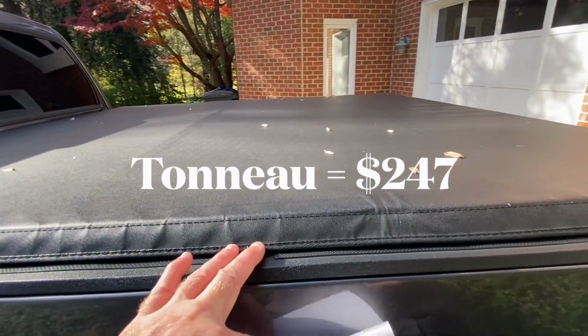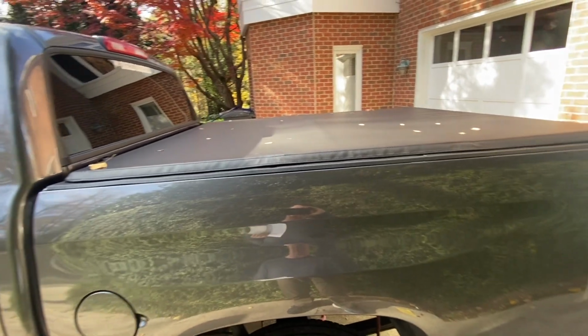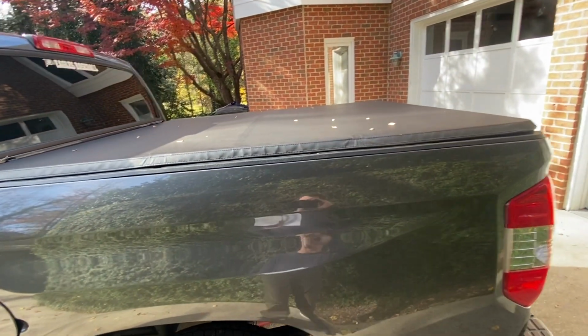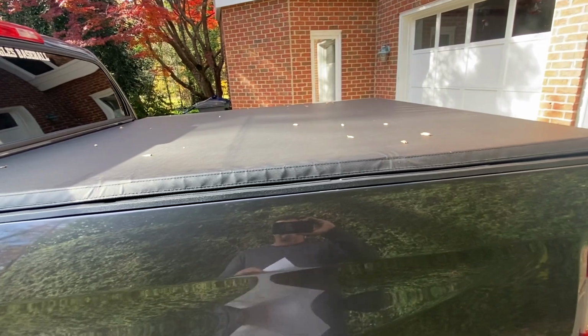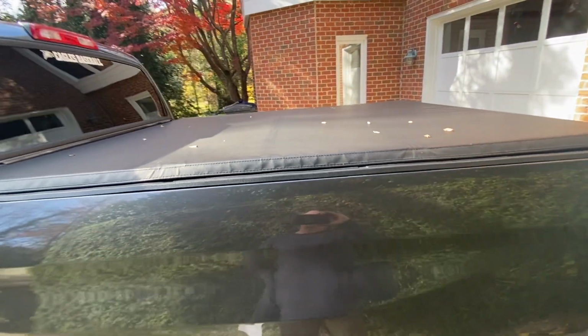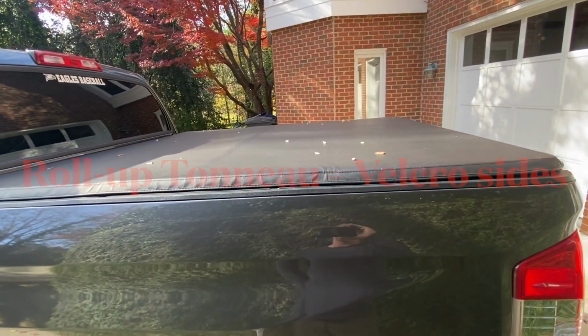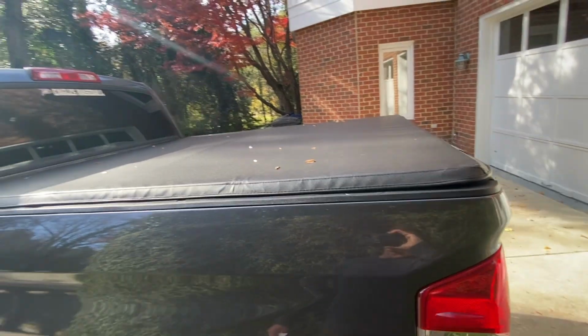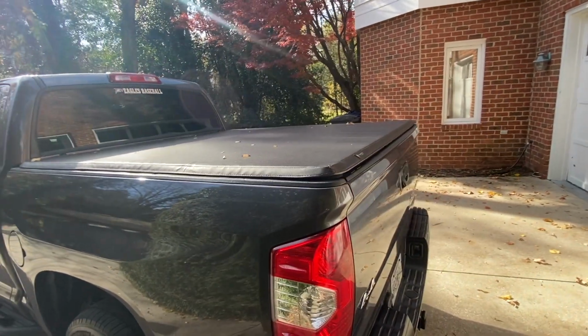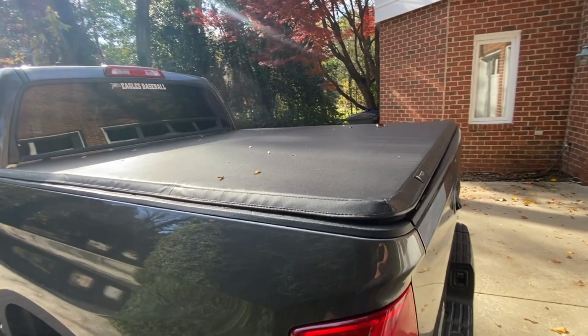I went with the trifold tonneau. I would have gone with a roll-up tonneau because I like that better because I don't have to take it off and on like I do this one. But I think I'm happier with the trifold. I think the Velcro that's on the sides here would have been more of a problem if I had done that with the other roll-up tonneau. So I've been very pleased with how this has functioned. I do take it off and on. Periodically it gets opened, it gets closed quite a bit, but it's done great.